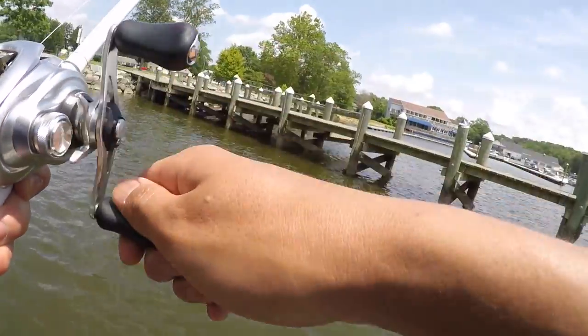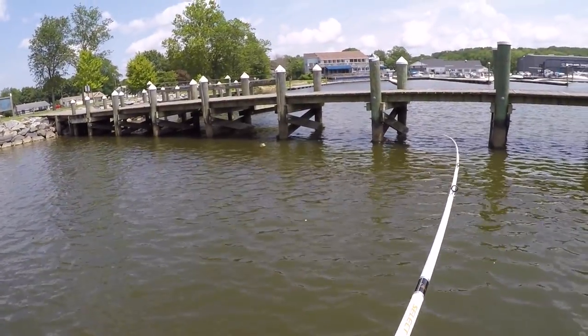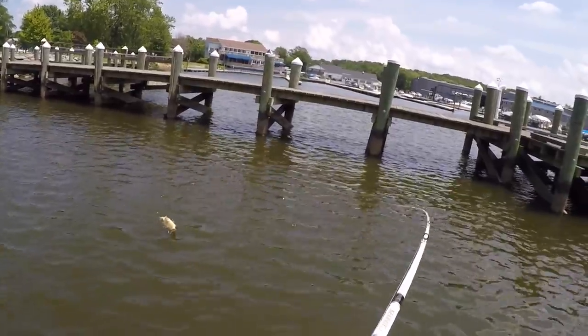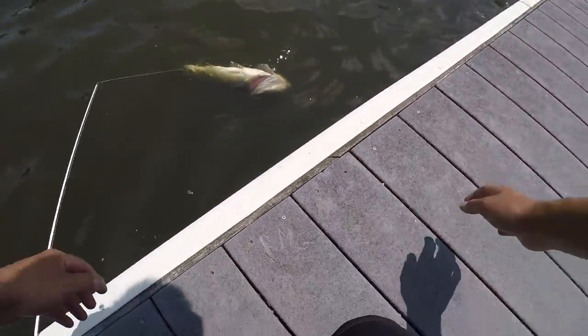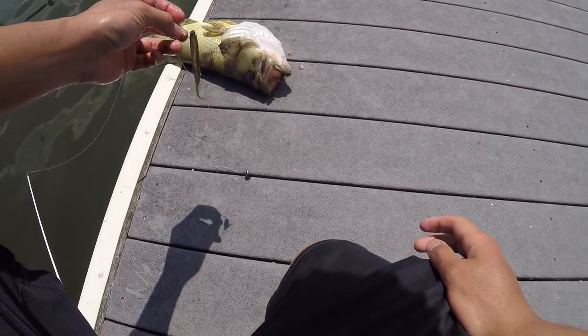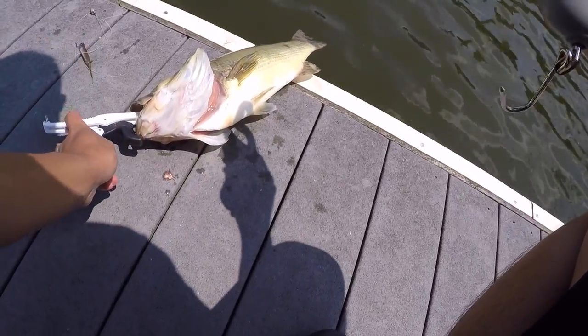Oh my god, I got something. Wait, what the f? What? Are you kidding? This has got to be a joke, guys. No. No. No. I got it, guys. The Shimmer Shad. Guys, I'm counting it. MTB slam complete. Biggest fish of the day.